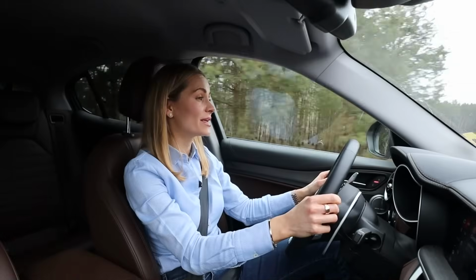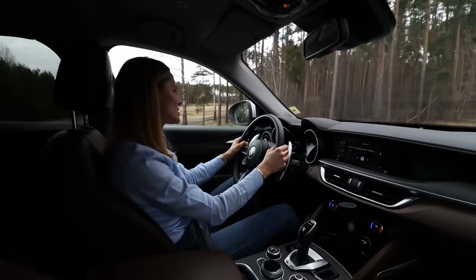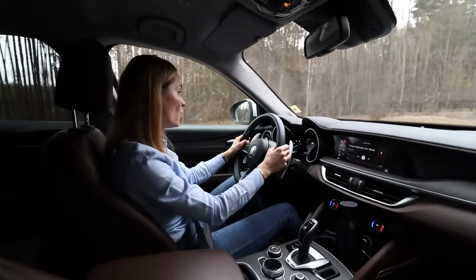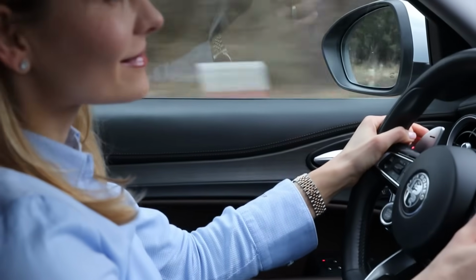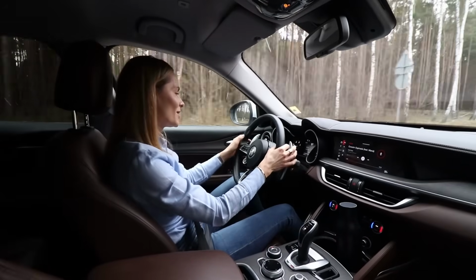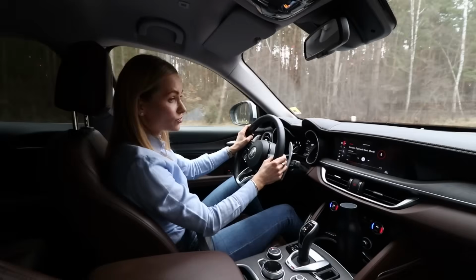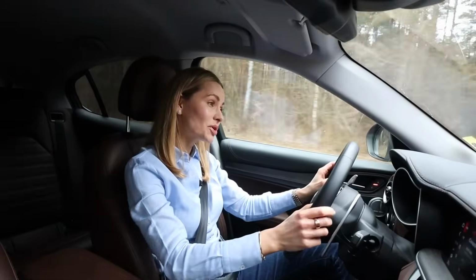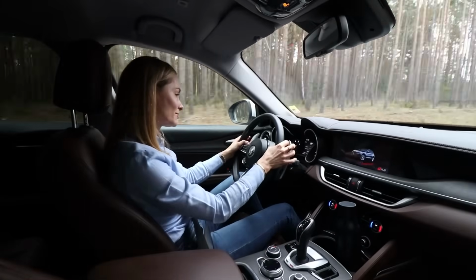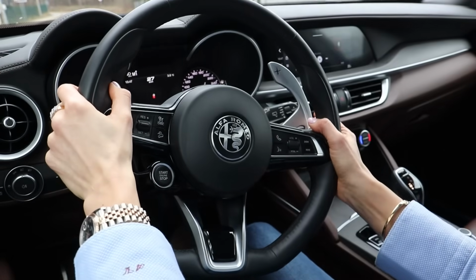The same goes for the 8-speed automatic gearbox, which used to be absolutely utter rubbish. No more. It is quick, it is smooth. You of course have those aluminium paddle shifters, which do come in handy when you're going downhill, for example, in the mountains, so that you don't burn your brakes. But you can also put this car into manual, dynamic mode, and you can have a little bit of fun in this car.